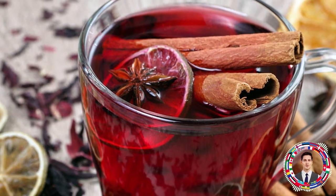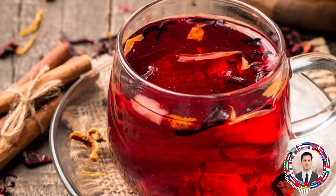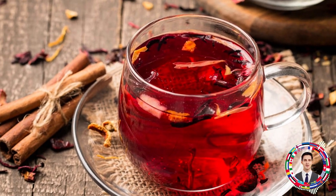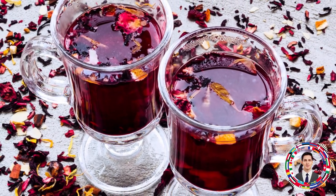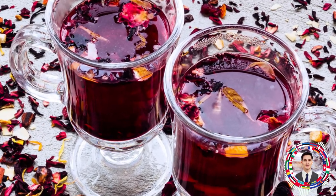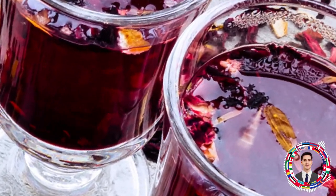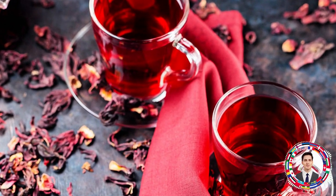Let's define what is Karkade. This is not a tea. A drink with this name should be prepared from the leaves of a tea tree or a camellia bush. But Sudan rose is a completely different plant. Karkade tea is an herbal tea drink, sour-sweet in taste, made from the dried calyxes of Sudan rose flowers. The perianths or dried calyxes of the flower are used to make the drink.